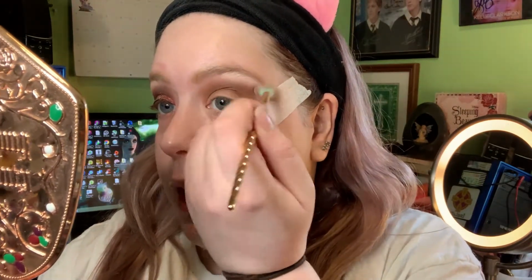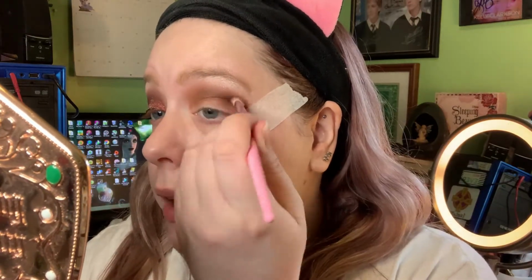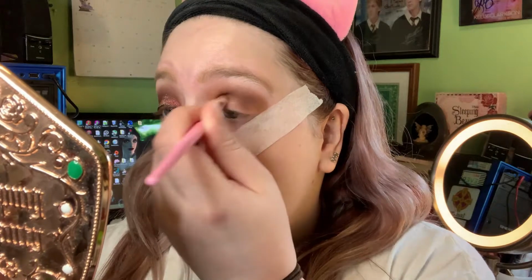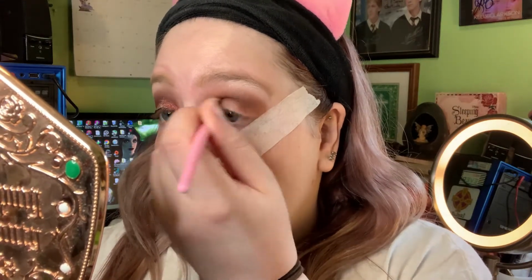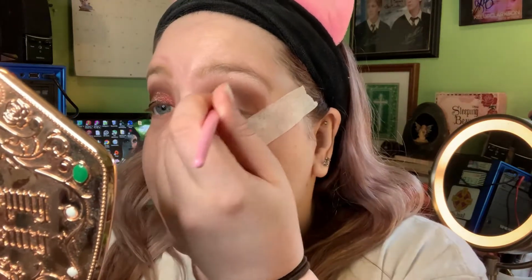Then I just want to blend them together like that. Now I'm gonna jump into the original Zodiac palette, and I'm gonna pop into this brown color right here, which is in front of Pisces. And I'm just going to apply that lower in my crease, just to add a nice darker shade in there. It really reminds me of chocolate, I won't lie.